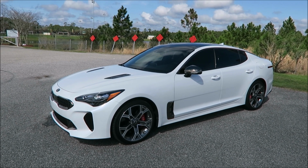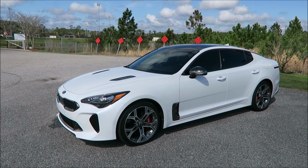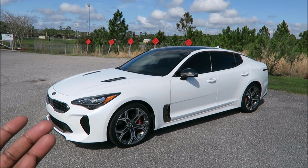Well, maintenance, you're really not gonna pay much besides putting gas in the tank, depending on how much you're driving, and your 6,000 mile service. I mean, your tires would not be going at 6,000 miles.